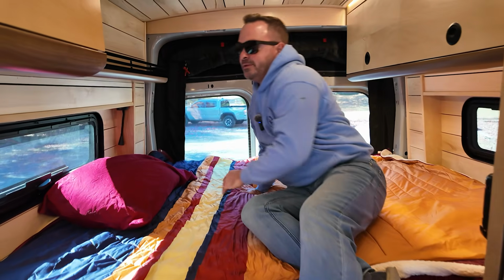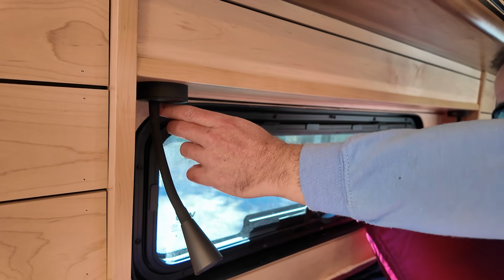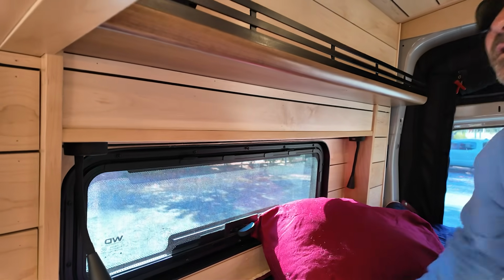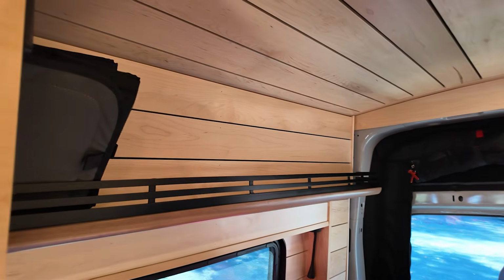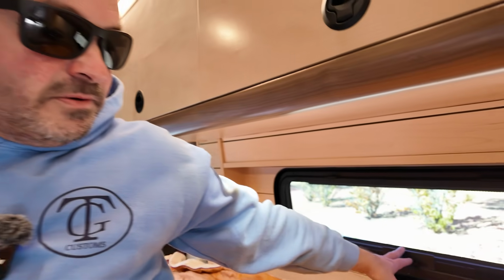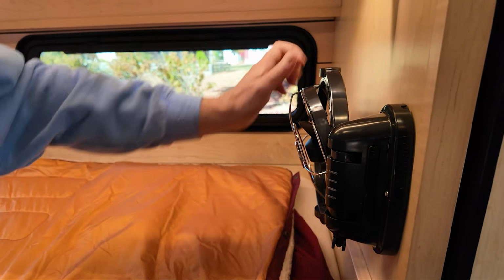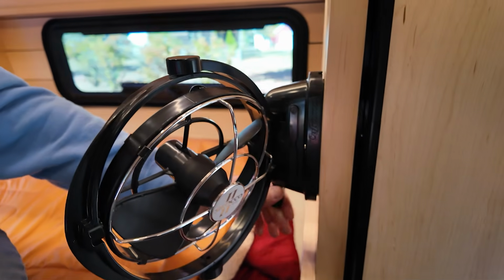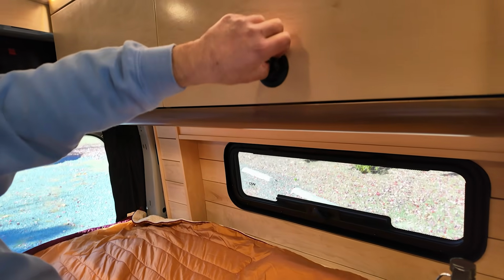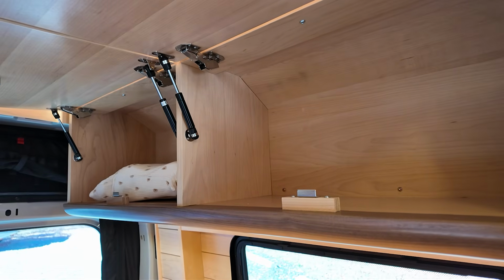Come up here in your bed space. Here are your nice awning windows. You've got your lights for reading, and they both have USB chargers in them. A little rail on your black walnut shelf. Same thing over here. You've got your pill window, and then a pretty nice little fan. It moves a lot of air. Then we have our upper cabinets in the back as well, so just sit up in bed, get your clothes, change.